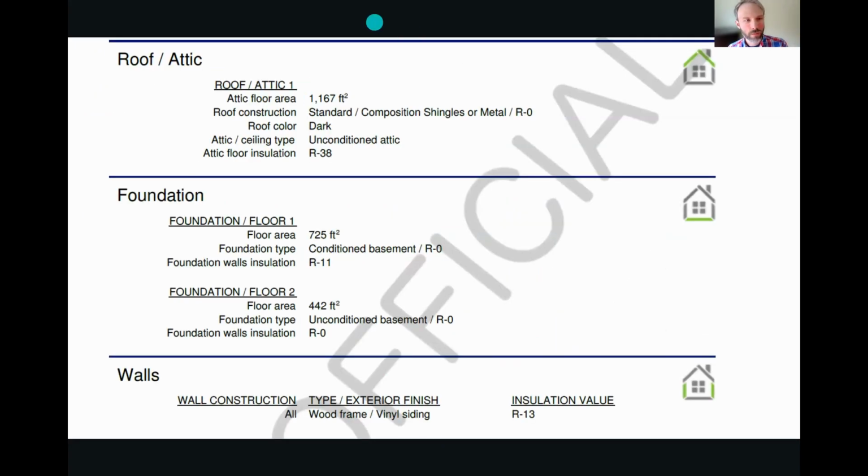Again, just some basic information here about the roof, how big it is, what the R value is. R value, again, of attic insulation, R38. That's today's energy code. It's not the best, but that was built several years ago. So again, hats off to them. They didn't carry the energy efficiency necessarily down to the foundation levels, though.